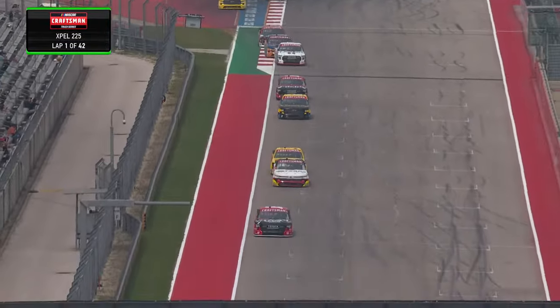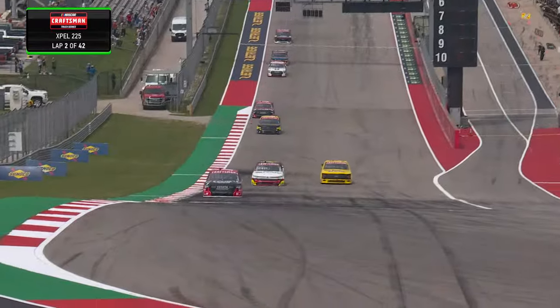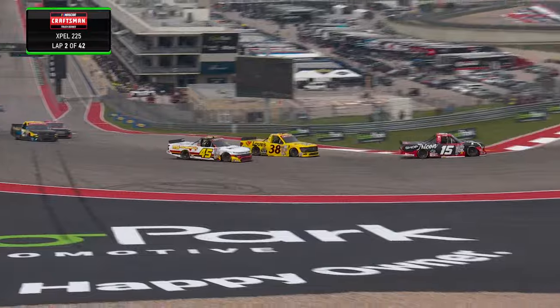Pass through penalty for the 17. I wonder, we have to stay in line till we get to the start finish line. They were without question three wide when we got to the start finish line, and Taylor Gray was deemed to be the one that made that mistake.